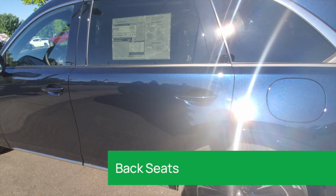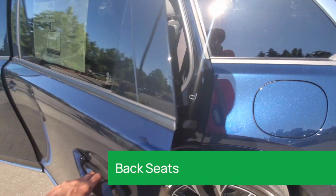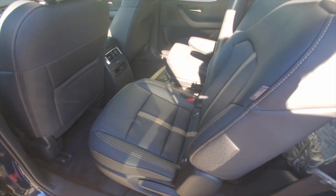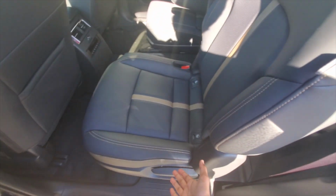Alright, so next up, let's go ahead and go to the back seat of the CX-90. And here, if I open the door, we have quite a bit of space. By the way, this is a 3-row car. It's a replacement for the CX-9. And currently we have this seat, as you can see. You have some manually adjustable controls for these seats.